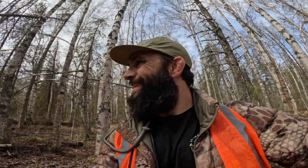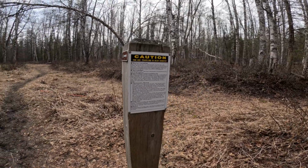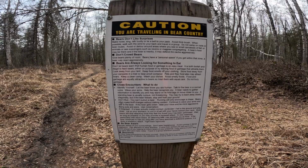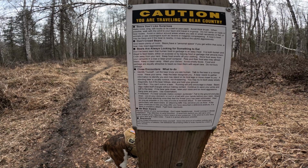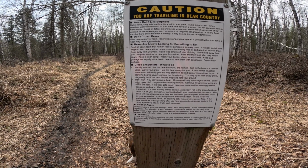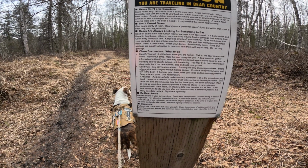Only in Alaska. So now we're kind of off the trail. That's why it says trail this way. And just a reminder, caution, you are traveling in bear country. Bears don't like surprises. Make noise, sing, loudly talk, or tie a bell to your pack. Avoid thick brush. When possible, walk with the wind to your back and travel in a group. Do not camp on trails or bear routes.